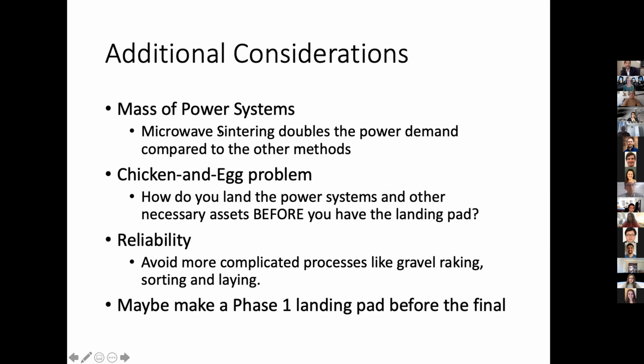It's not just the amount of energy used, but the mass of those energy systems. There's a chicken and egg problem. How do you land the power systems on the moon before you have built the landing pad? There's a reliability issue. Avoid more complicated processes like gravel raking and sorting and laying gravel maybe. And so maybe we need to build a phase 1 landing pad, and then you can deliver more hardware and then build a phase 2 landing pad.